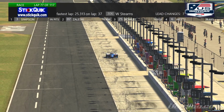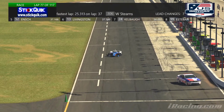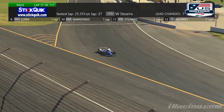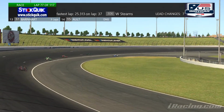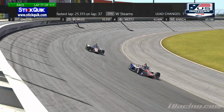So we get ready to rock and roll once again here. 77 of 117 complete here tonight, and everybody is back up to speed. 77 of 117, David Zaleski out front.